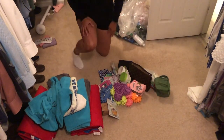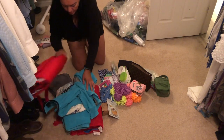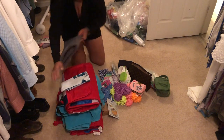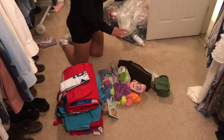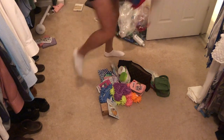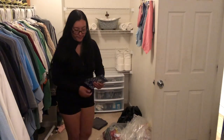So these items right here are going to get moved to a different place. This is exercise. It stays. So let me take this out because this goes away. Hey, my head was out of shot. See these right here? These, upside down, right side up.